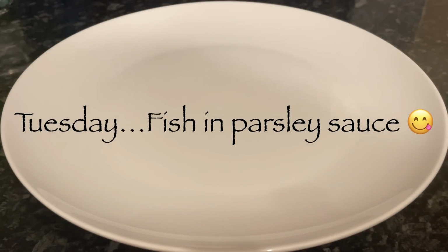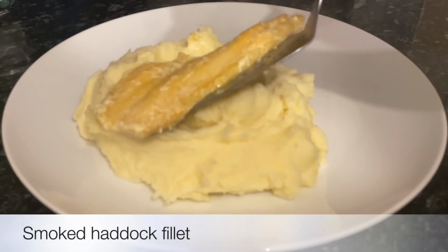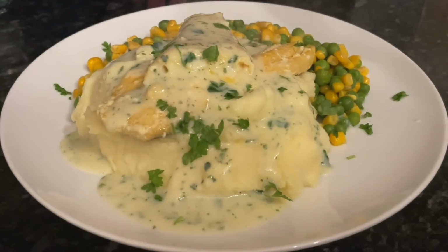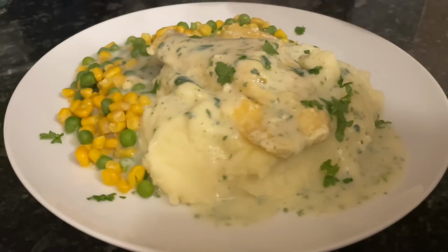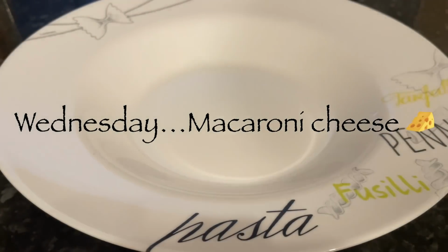Moving on to Tuesday, we had fish and parsley sauce. So these are some smoked haddock fillets, again with the mashed potato, but this one's got a wee bit more cream in it. So it's creamy mashed potato, and that's some smoked haddock with a butter and parsley sauce that I made up. Very easy to make, with some frozen sweet corn and some frozen peas on the side, and a wonderful plate of food.